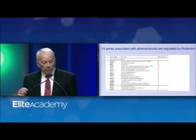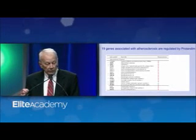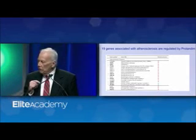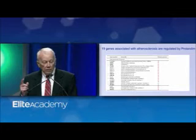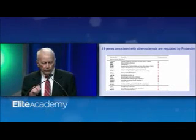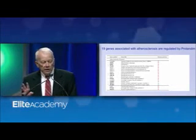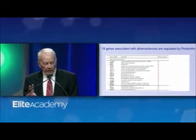So I think 17 of the 19, if I'm seeing it properly, are being expressed too high in atherosclerosis. 2 of them are being underexpressed in atherosclerosis. And there's a dividing line. If you look, 16 genes are in the top part, 3 genes are in the bottom part of that.